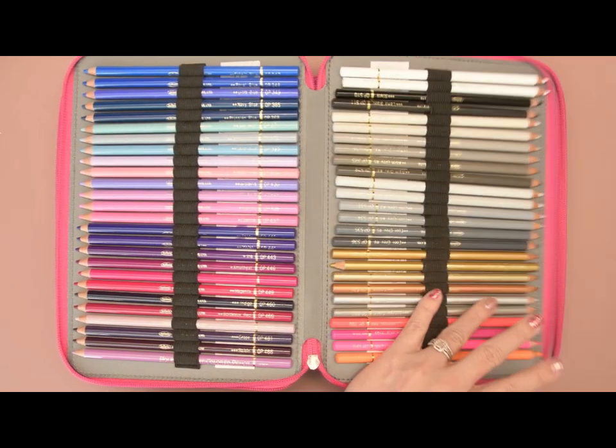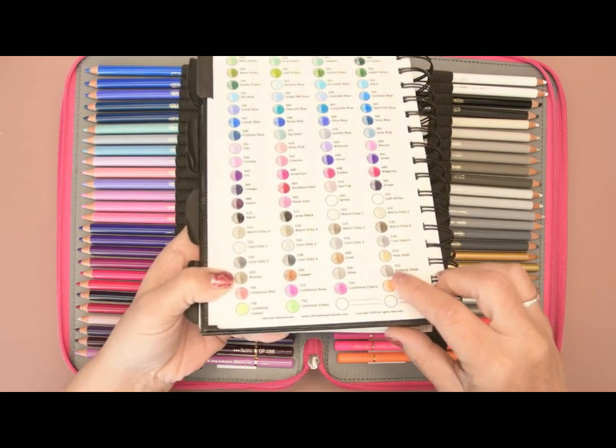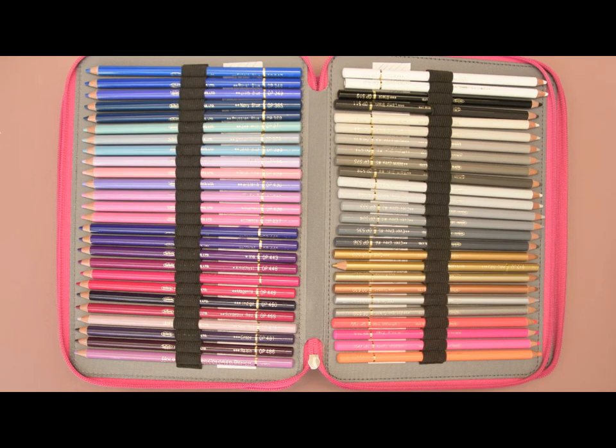Another thing I noticed is that the metallics are actually metallic. So I really like that. I find a lot of difficulty with metallic colored pencils, finding ones that actually look metallic to me. A lot of times they kind of look like they have a little bit of glitter in them and not so much like they're metallic, but these actually look metallic.